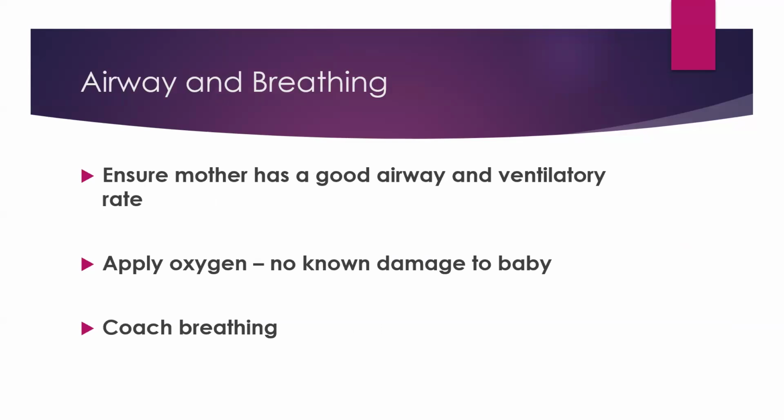So ensure mom has good airway and ventilatory rate, of course. Give her some oxygen. There's no known damage to babies by supplying mom with high flow oxygen. Now, does that mean that we need to do a non-rebreather mask? No. Nasal cannula with some capnography attached to it at 4 liters a minute will work just fine. The reason is because we want to maximize oxygen going to baby, going through the placenta, through the blood-brain barrier, just to make sure that everything is going to be good.